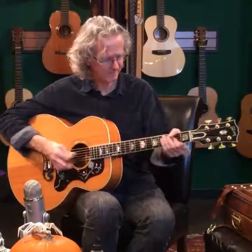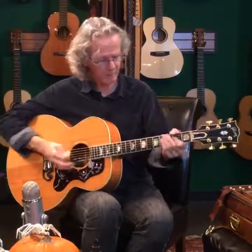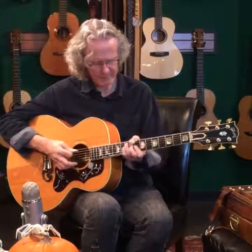Intonates really well. Action is really forgiving. These are medium strings on here. They feel like lights just because the action is so nice. All the way up. Easy to play.